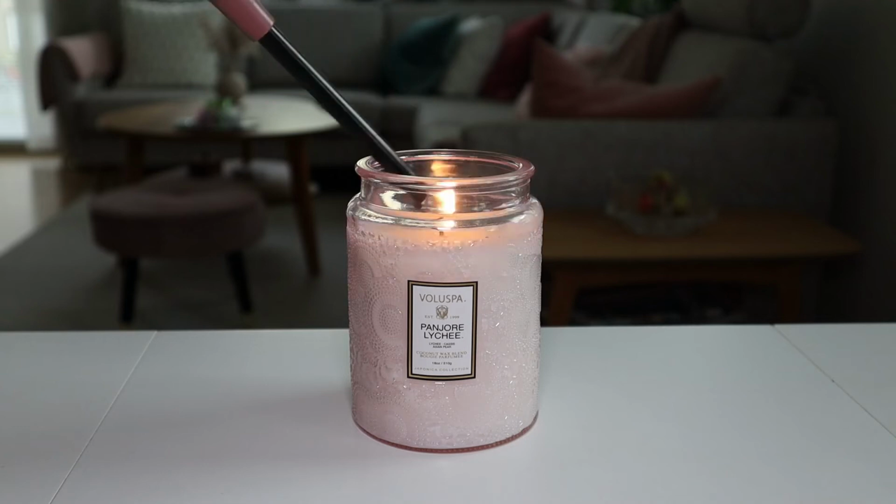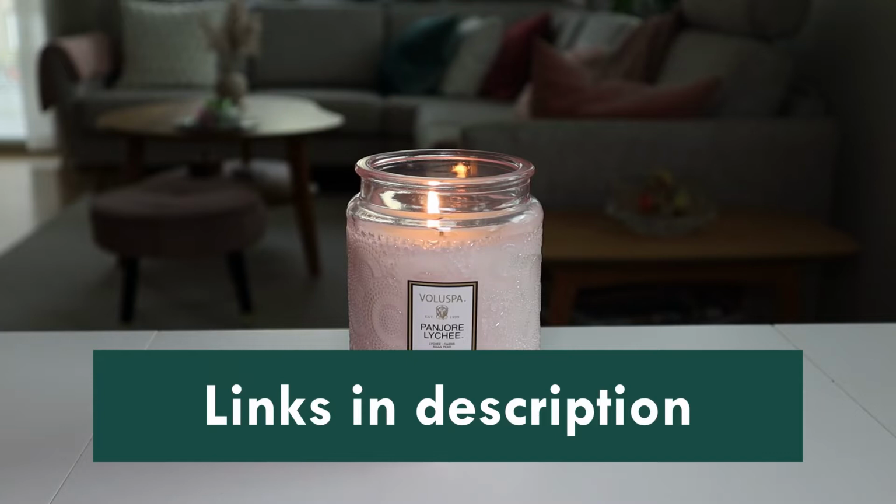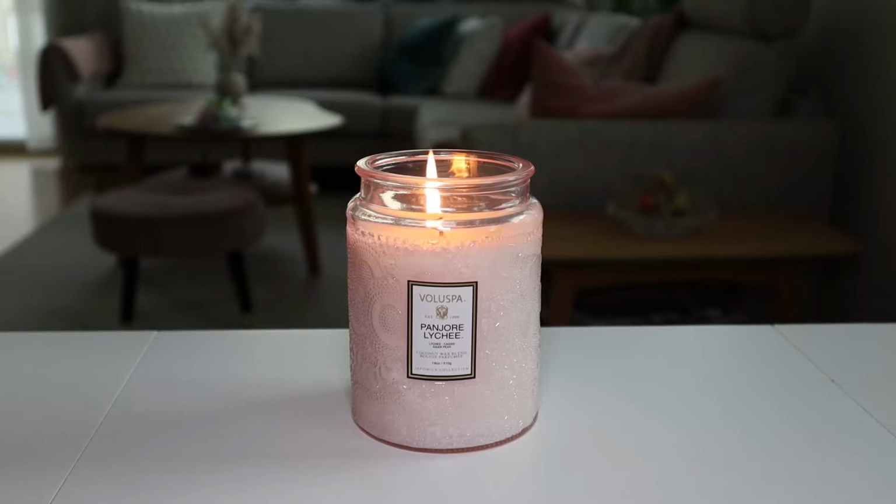With the Voluspa scented candles, you get more than you might expect. The version we're looking at here is called the Panjore Lychee. Panjore is a city in India that is well known for its beautiful candles, so I think this is a great inspiration. The scent profile here is a combination of lychee, cassis, and Asian pear. The Voluspa candles last a really long time, up to 100 hours, depending on the size that you decide to get.